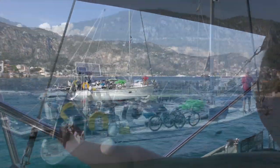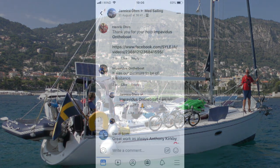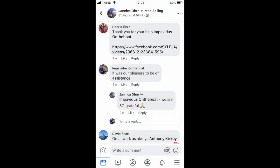Lovely family. It's really great to be able to help people out. And you know what? They gave us a bottle of champagne for our trouble. If you see them on your travels, say hi. From us. They even posted a public thank you on Med Sailing Facebook.